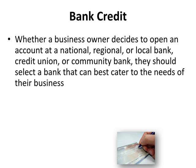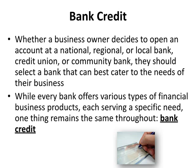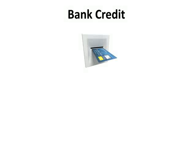Whether a business owner decides to open an account at a national, regional, or local bank, credit union, or community bank, they should select a bank that can best cater to the needs of their business. While every bank offers various types of financial business products, each serving a specific need, one thing remains the same throughout: bank credit.